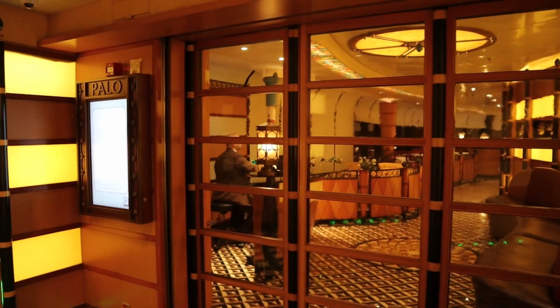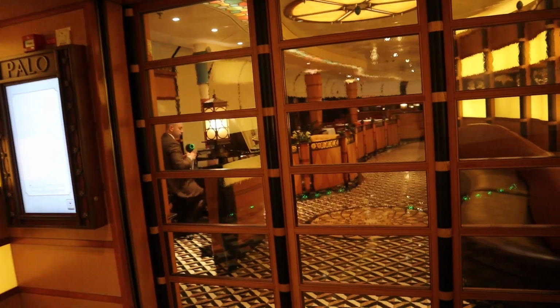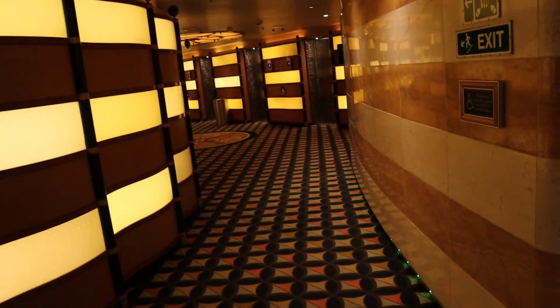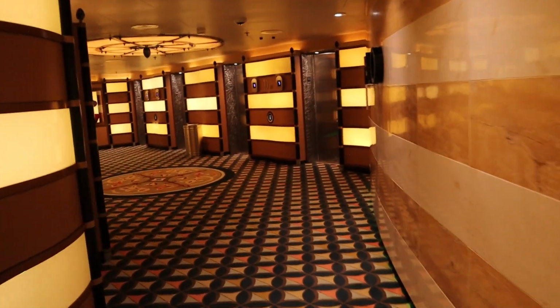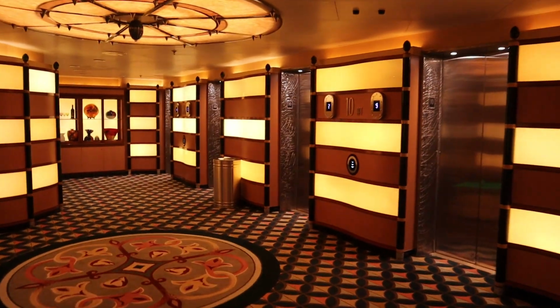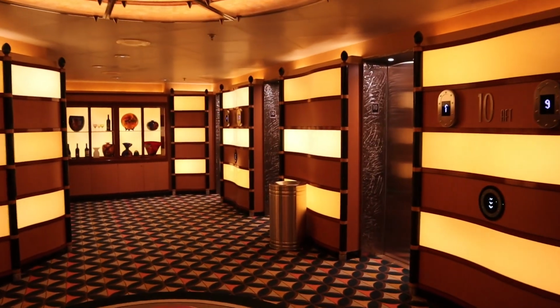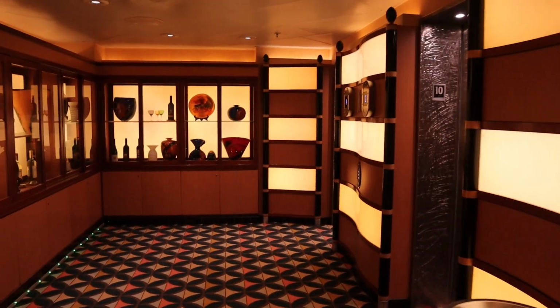Here is the entrance to Paulo. Very fancy, very wonderful. Now, this is the only thing in this area of the ship on deck 10, so it has its own theming, it has its own vibe and feel to it. Very upscale, very nice. And that is the only thing in this area from this elevator.